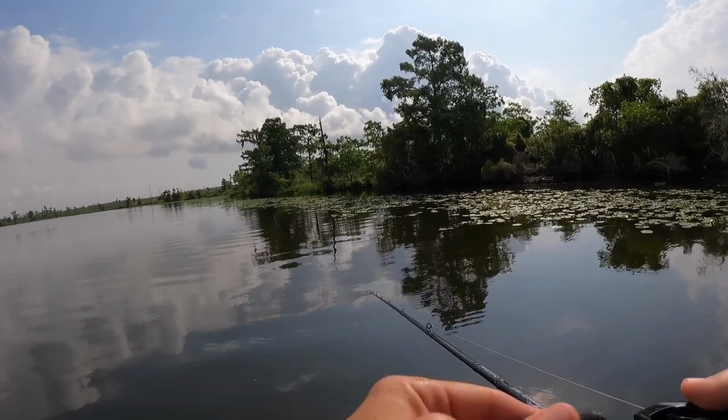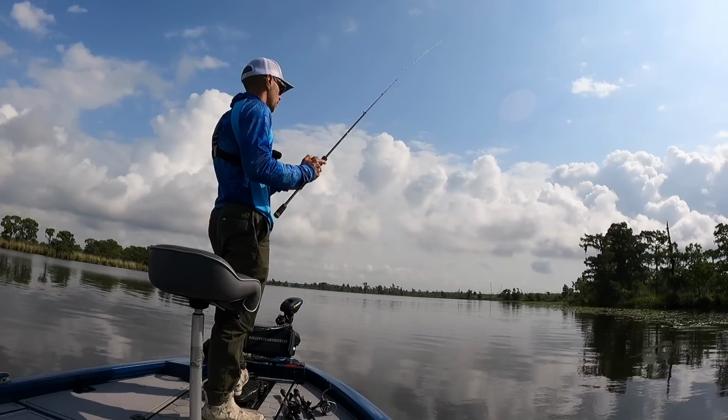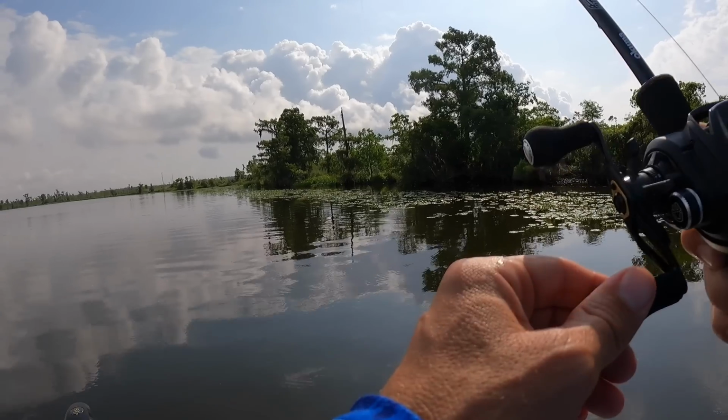That's why I like to launch down here in Madisonville if I fish the causeway, because this is always an option. If it gets too windy, let's come up here and do this.